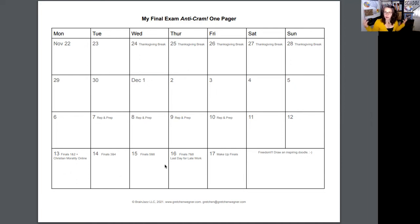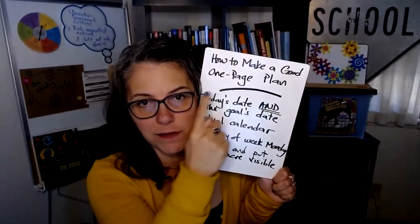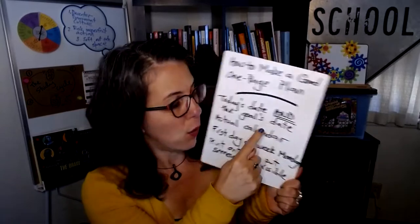And I walked all of the parents and students in the room through how to make this one-page anti-cram plan, including how to break down all of their study tasks and get it onto this plan, so that they knew exactly what they needed to do each day. I walked you through here some of the tips. I've mentioned them already. Today's date and the goal date.